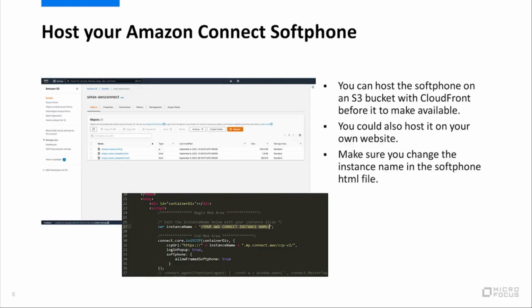The other thing that you would need to look at is to host your Amazon Connect Softphone. It needs to be hosted somewhere so that the entry point, whenever the Softphone is trying to connect to AWS Connect, is an approved domain. What I've done here is use CloudFront to present the files and an S3 bucket to host the files. But you could also host it on your own website. One of the things you would need to do is make sure that you change the instance name in the Softphone HTML file.